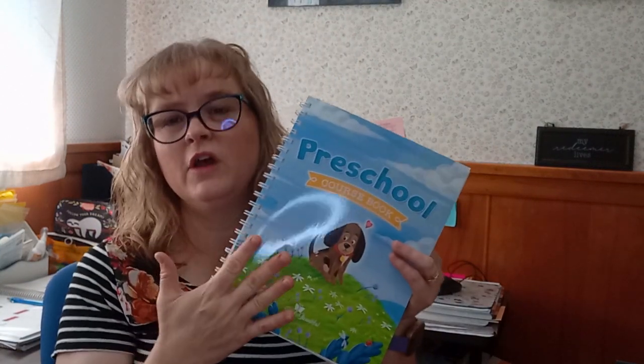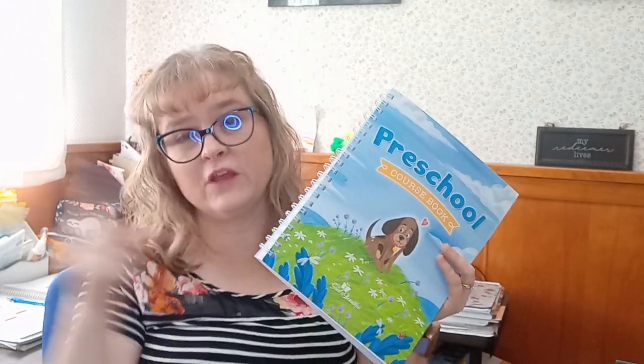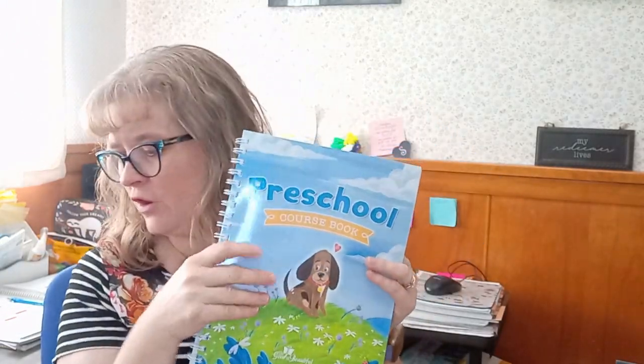And a little bit of counting. But honestly, this just really doesn't take us very long. So it has a little cutting here. So it has a variety of activities. There's 90 lessons in here. My goal is to finish this and do their pre-K book, which is pretty short, so that when she starts kindergarten next year, she'll be really ready to start the kindergarten.